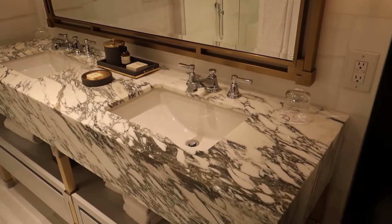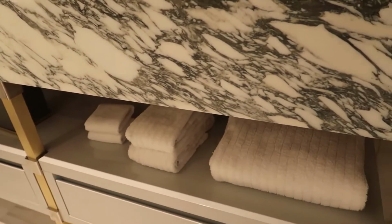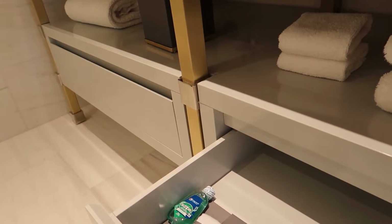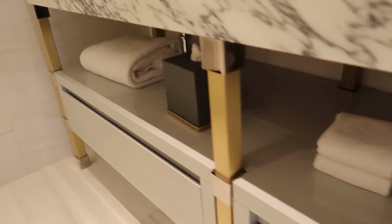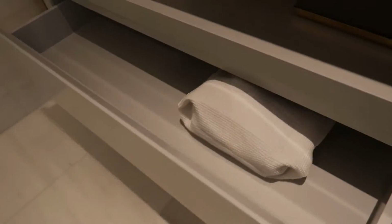And then over this way is the vanity. So there's two sinks, some extra towels underneath, and face towels and hand towels. And then some extra storage down here, and some other amenities like a sanitary bag, shower cap, some mouthwash. And then this one, this is where the hairdryer is located.